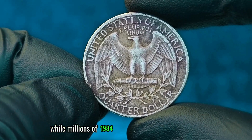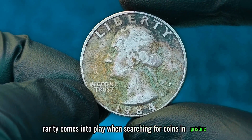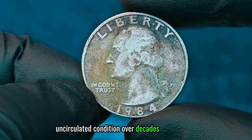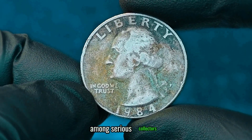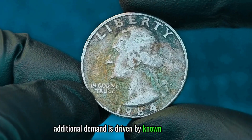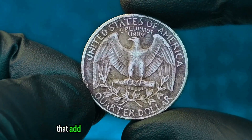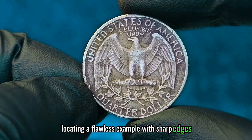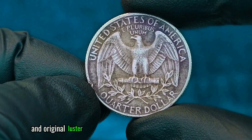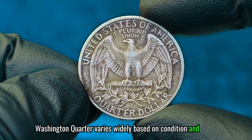While millions of 1984 P quarters entered circulation, rarity comes into play when searching for coins in pristine, uncirculated condition. Over decades of heavy use, most pieces have developed wear that diminishes their desirability among serious collectors. Additional demand is driven by known die varieties and striking anomalies, such as doubling on lettering or subtle minting errors that add intrigue and significantly boost scarcity. Locating a flawless example with sharp edges, fully struck design elements, and original luster is a rewarding challenge that excites collectors.